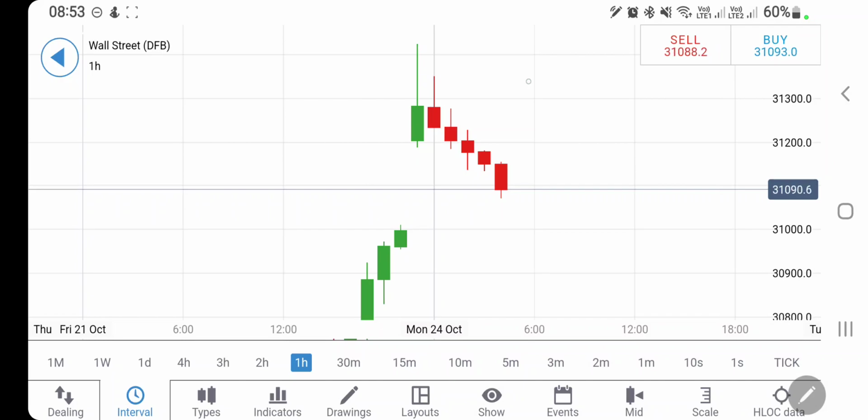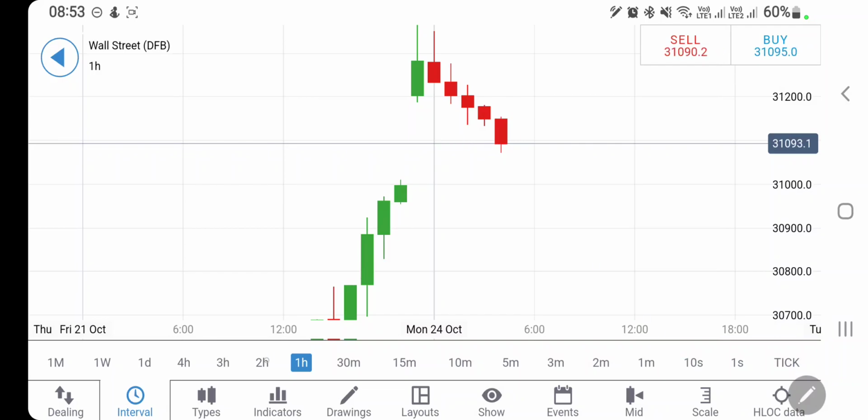See, look at the hourly charts here on US30. You can find out this is also trying to fill this gap. 31,000 is the major support, which it is trying to achieve. Probably we may see it coming back to these levels and fill the gap on the charts.